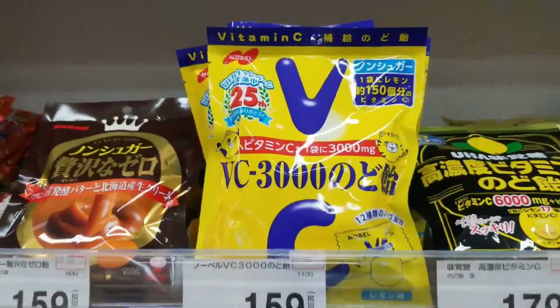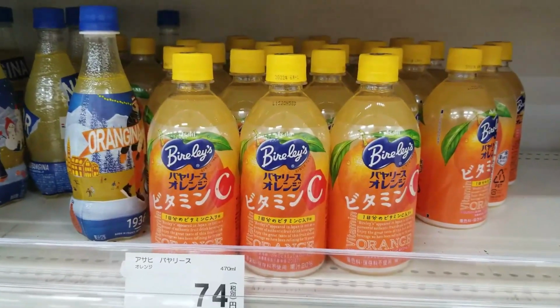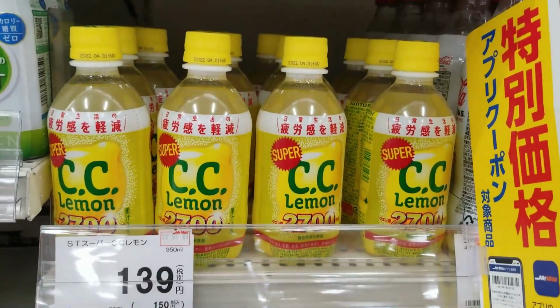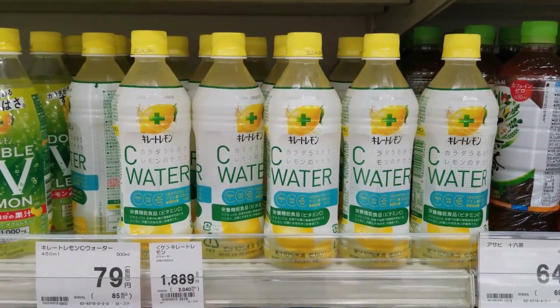Make sure that you are filling up on vitamin C. There are many different products here in Japan that can help you to get all that vitamin C in. You can get it through sweets. They have vitamin C candies, vitamin C drinks, vitamin C water. You are surrounded by vitamin C.